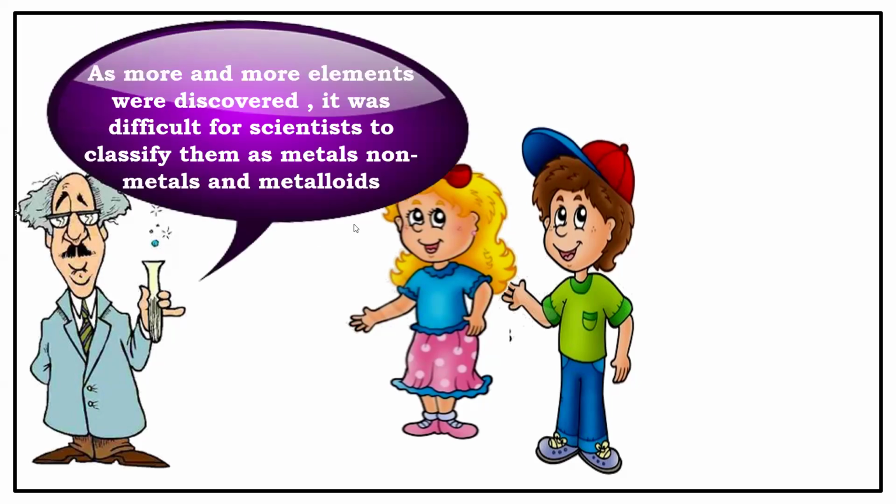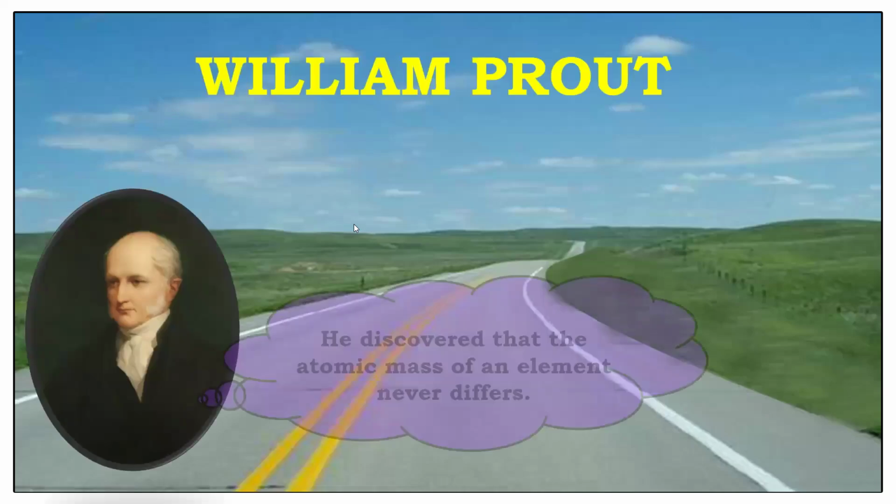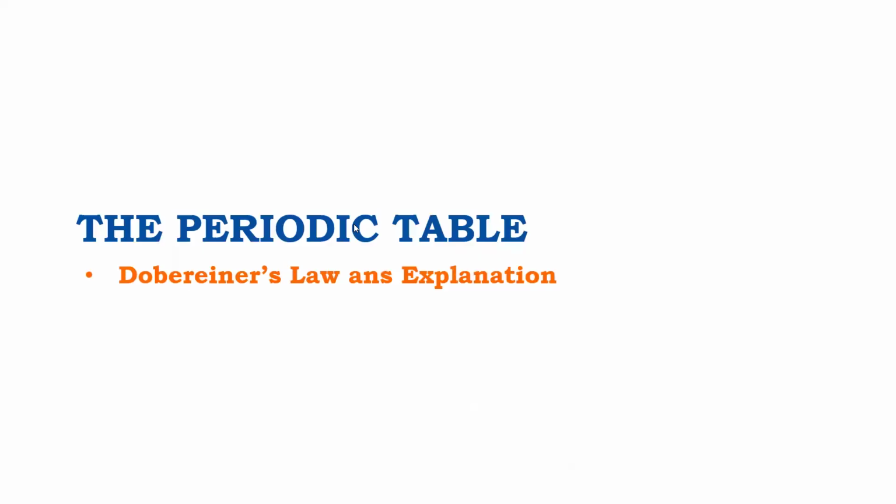Then came the first scientist who classified the elements. His name was Dobereiner. What was the name? Dobereiner. Okay, not Doberman, Dobereiner. Now he classified the elements. Now look, beta, initially there are three scientists whom we are going to study. He classified the elements on the basis of atomic mass or atomic weight. What is atomic weight, beta?